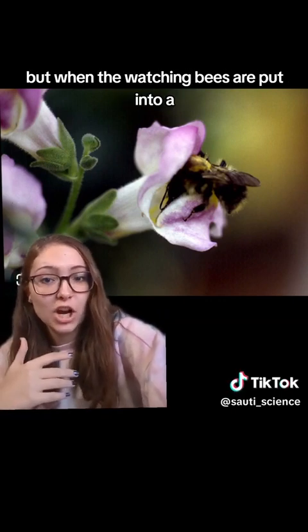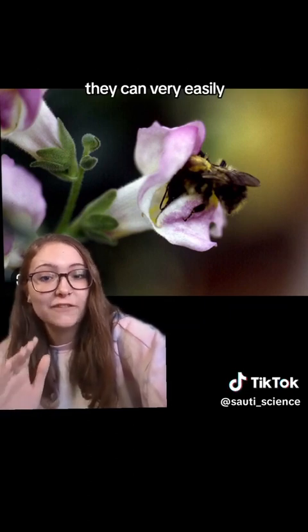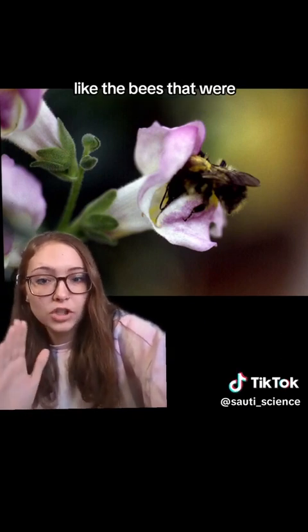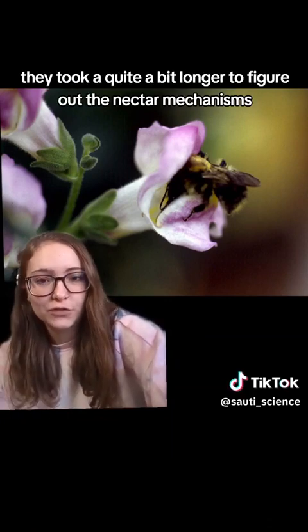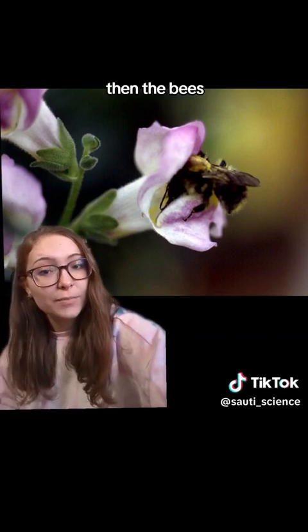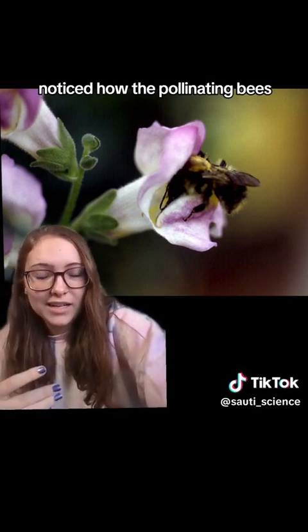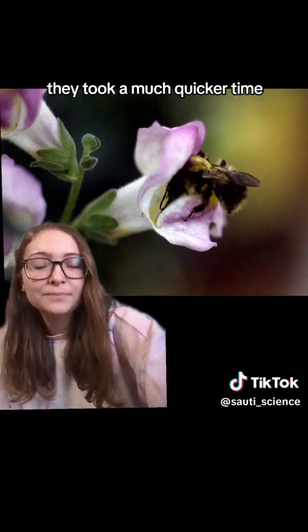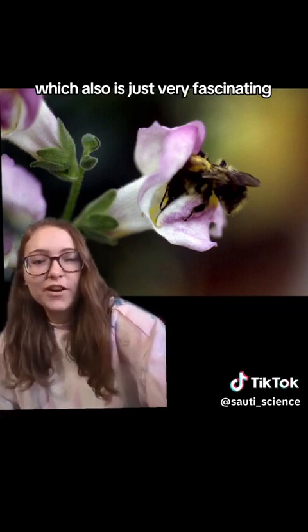But when the watching bees are put into an environment with the same flowers, they can very easily figure out how to get the nectar the most efficiently. The bees that were not watching, that were just released and told, here, go figure it out, took quite a bit longer to figure out the nectar mechanisms than the bees that were watching. So the bees that were watching the other ones noticed how the pollinating bees got the nectar, and when they were released there, they took a much quicker time to figure out how to get the nectar. So they exhibit visual learning, which also is just very fascinating.